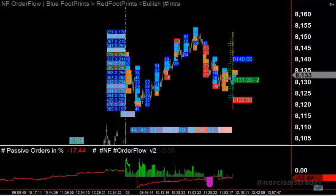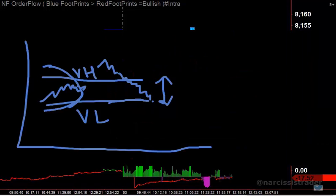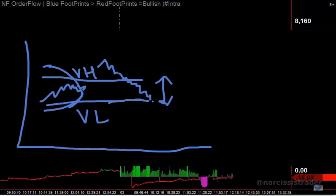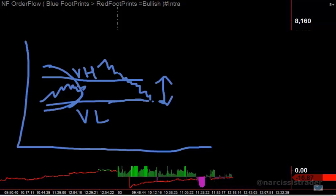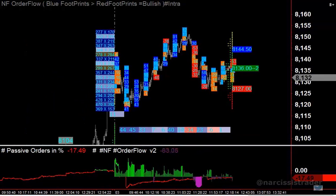Here, again, is my rough drawing for your pleasure. Price went through value high at the previous bracket and reached value low. The previous bracket could be the previous day or the present day. Mostly these are previous days, but here in our case it created a small balance in the first 2 hours, tried to extend up, and reversed back below value high and reached value low.